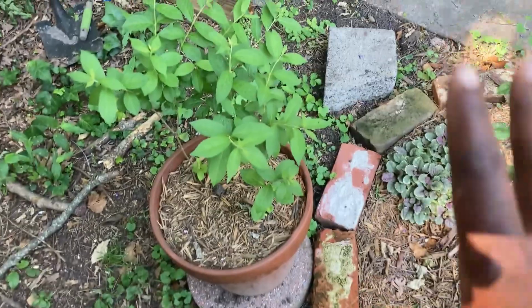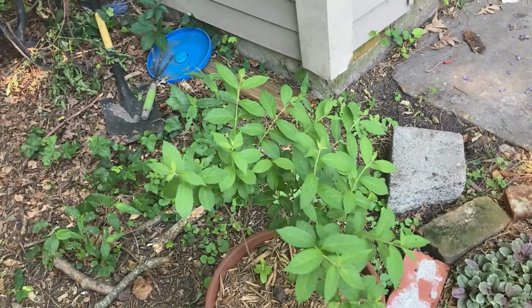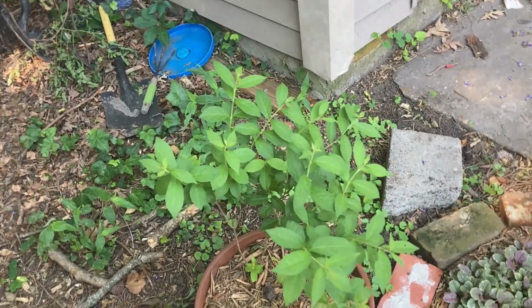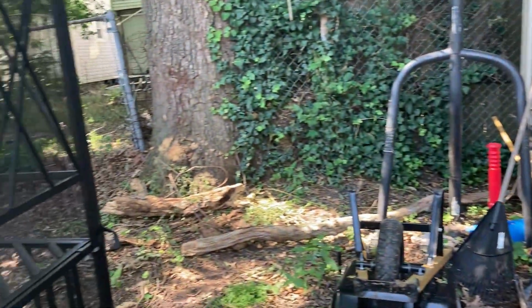So they've grown so much. They were like 2 little twigs like a month ago when I got them. So they've gotten big, and I can't wait to be able to use the leaves when they're big enough to make homemade bug spray mixed with a couple of other herbs I have. Back there is all weeds.